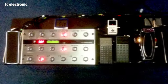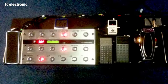The amp setup is sort of normal in a way. That's what I do. I've got a wireless system first of all. I use PV guitars into a Sennheiser wireless system, which goes into a Boudoir, which is an amazing wireless system. Then it goes back into the G System by TC Electronic. Thought I'd get that one in.